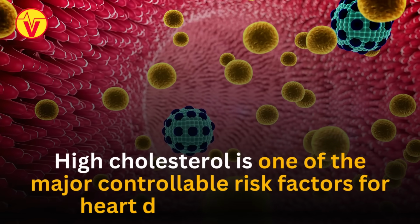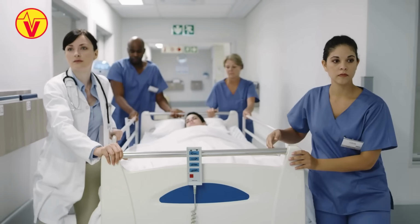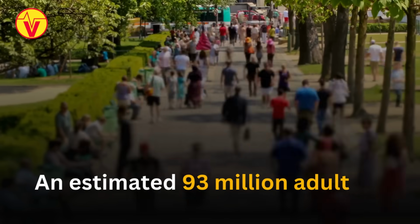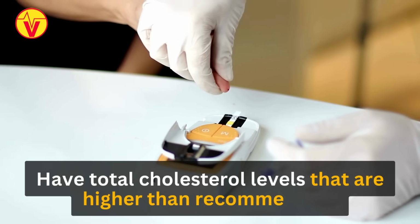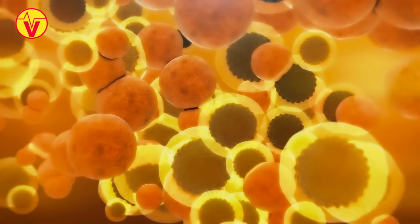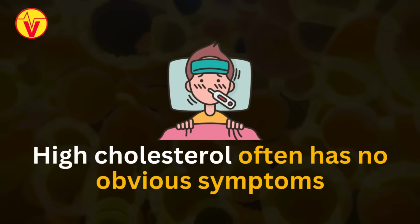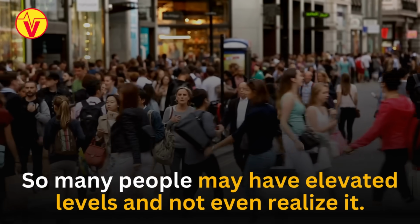Hey everyone! High cholesterol is one of the major controllable risk factors for heart disease and stroke, which are two of the leading causes of death worldwide. An estimated 93 million adults in the United States have total cholesterol levels that are higher than recommended. The scary thing is that high cholesterol often has no obvious symptoms. So many people may have elevated levels and not even realize it.